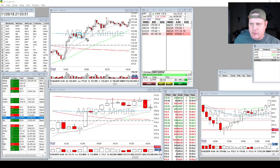I came within about 4 or 5 cents of my stop, but you see it never lost that 9 moving average. It never lost it. It never even came and touched the 20 until this mess here. So I expected this. It's going to happen. People are wondering if it's going to reject or if it's going to bust through.